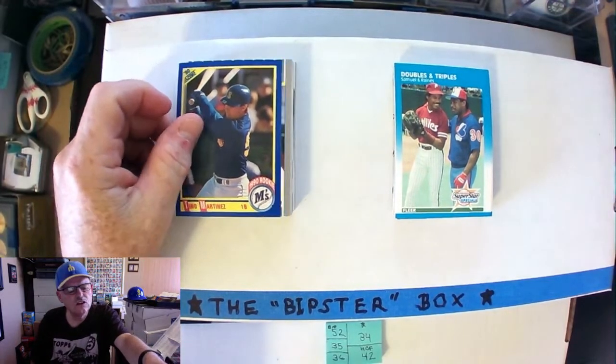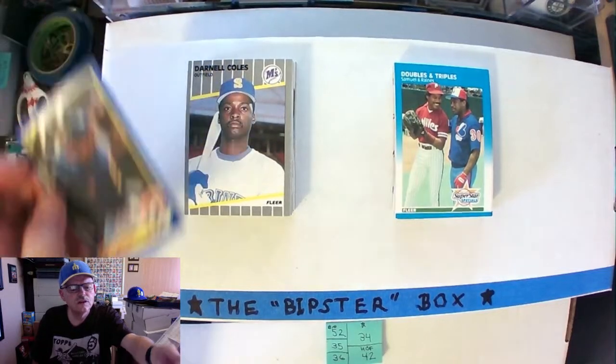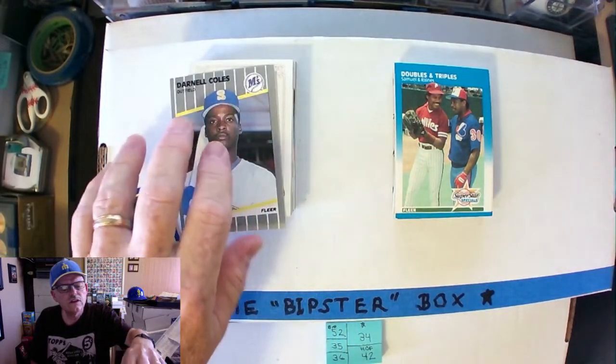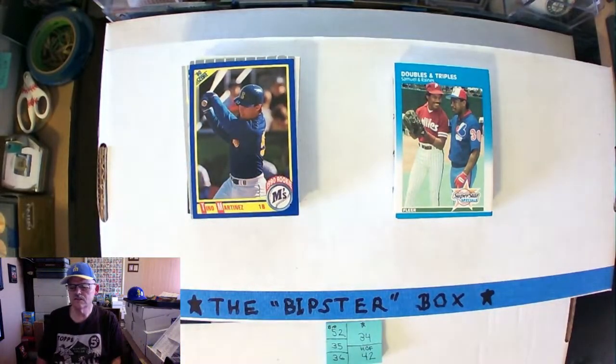Did get a Tino Martinez rookie card. Might have gotten a couple other rookies out of here. Let's see. We'll go through the star cards at a later date. I will pull out my Mariners.